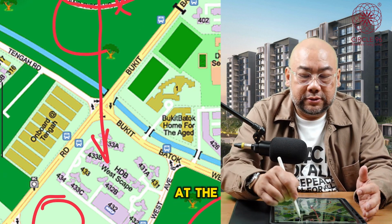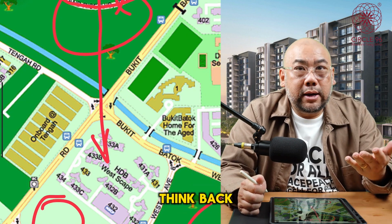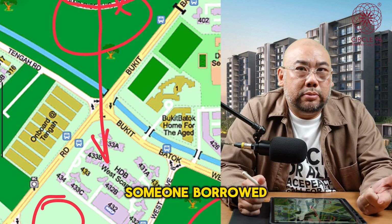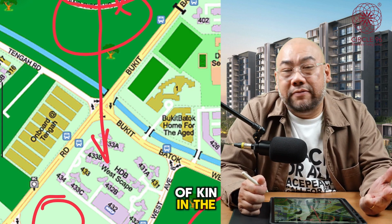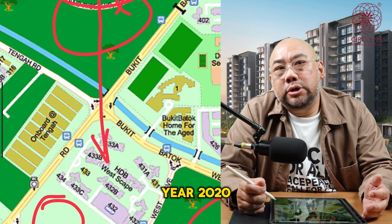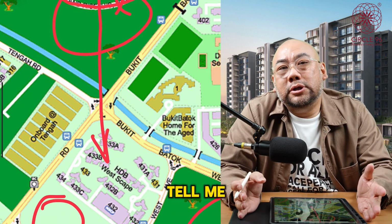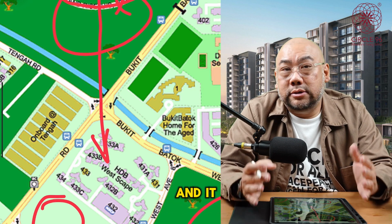And because this is in the north sector of this property, it symbolizes that in the year 2020, think back, was it a very difficult hardship year for you guys? Was there backstab from close friend? Someone borrowed money from you and never returned to you? There was a loss of kin in the family? Or it was just basically a tough year. As we all know, year 2020 was tough for many of us because of the COVID. However, apart from the COVID, was it difficult for you? Some people, for example, will tell me that because of the COVID, they were stuck at home with the children and it just drove them crazy.